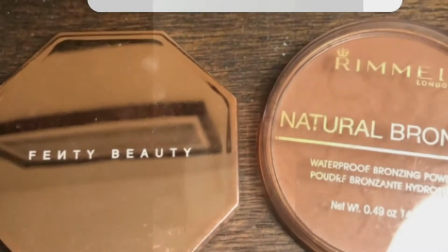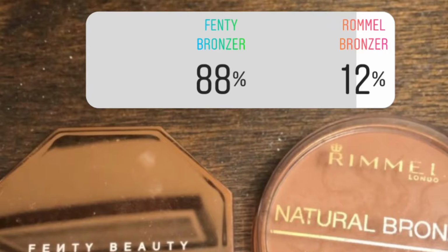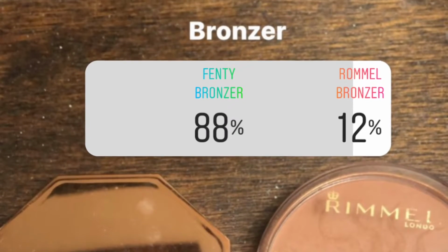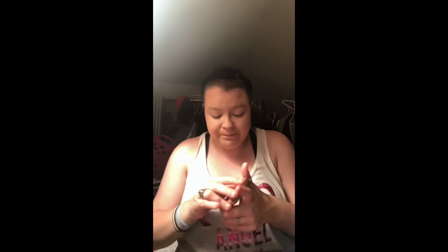All right, now that I'm set in place and I'm mad as hell, let's now do bronzer. I have setting powder all over my chest. So the next thing is bronzer. I asked you if you wanted to see the Rimmel Natural Bronzer or the Fenty Beauty Bronzer. You guys again said Fenty, so here we go.